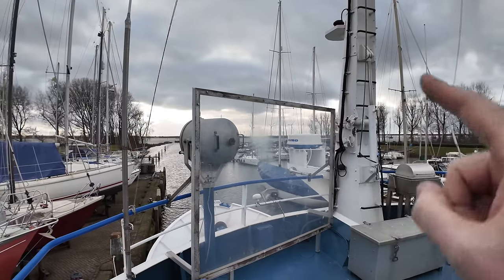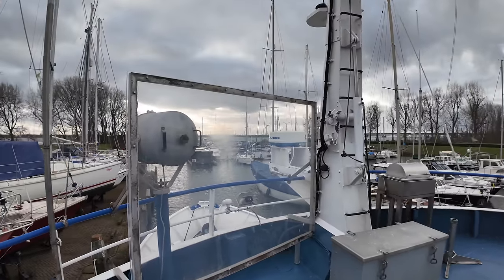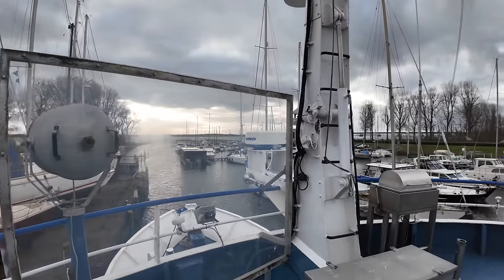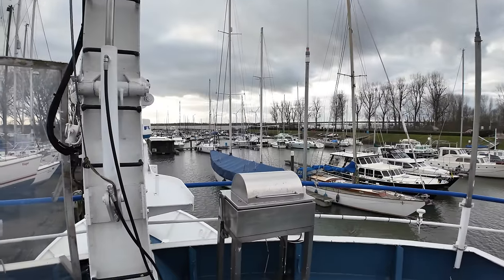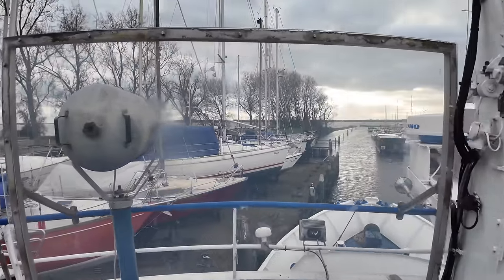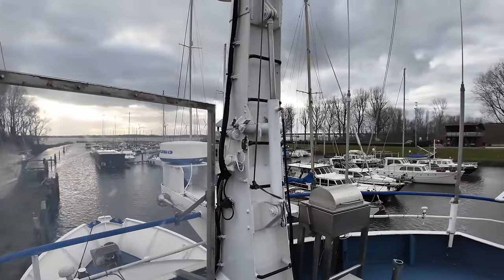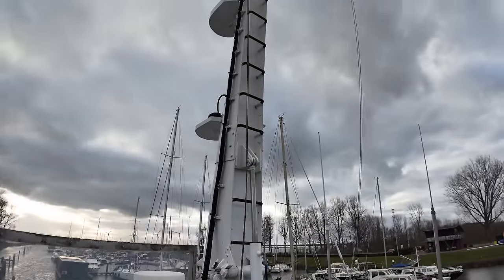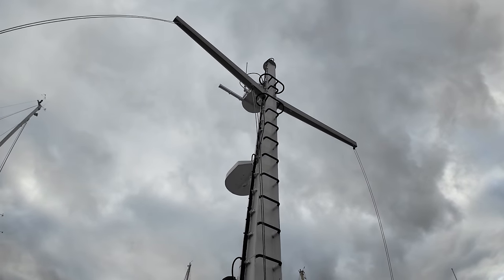In case you're wondering what this screen is here over on the port side, that is basically a windshield so that when the boat is being operated up here, because there is a helm station over here on the starboard side, anybody else who happens to be up here with you, who doesn't want to get buffeted by the wind, can stand behind this. Also, something that's worth pointing out is that this radar mast can be lowered as well. It's a huge radar mast.